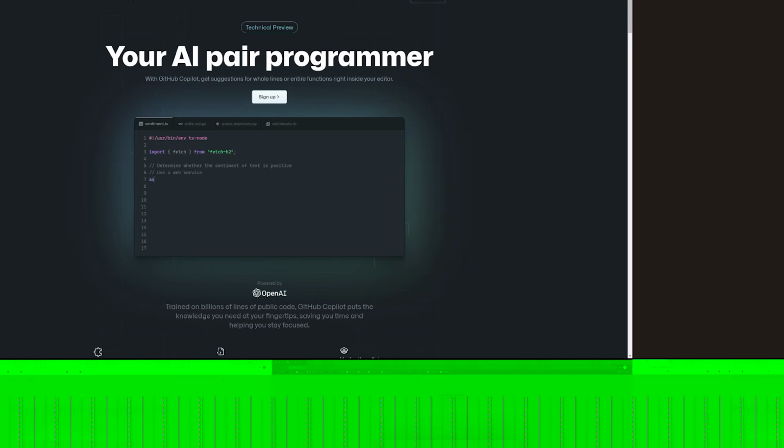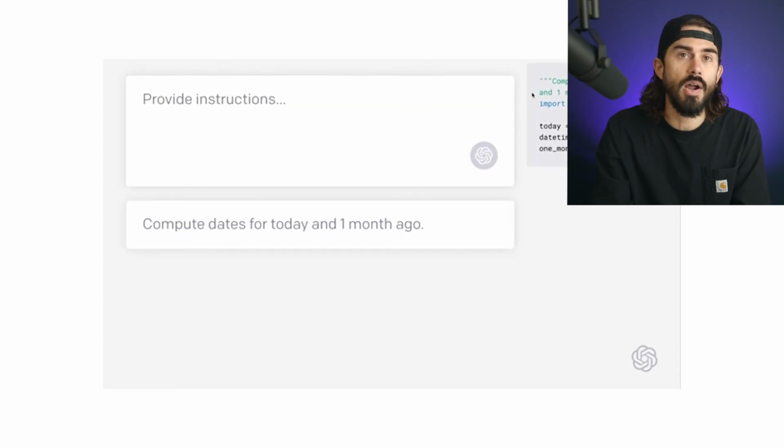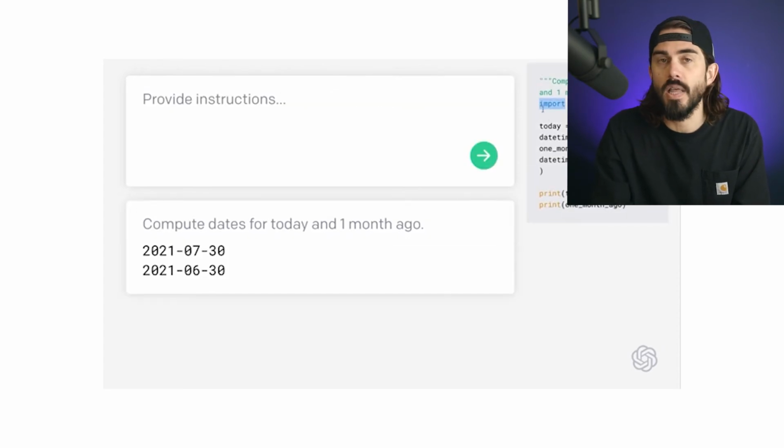First is pair programming, where Codex can suggest whole lines or even entire functions inside your editor. It's already embedded in GitHub as a product called Copilot for this use case. And secondly, this is bound to make no-code way more powerful, as any business user can effectively iterate through a trial and error process using natural language commands.